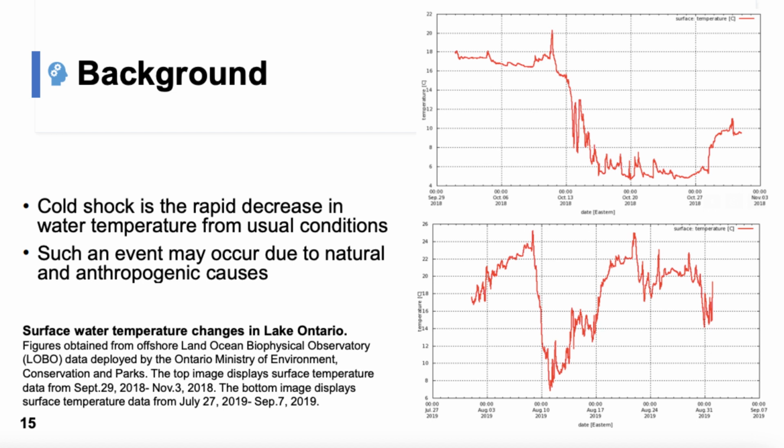So this could be due to upwellings from the bottom of the lake, or it could be due to anthropogenic purposes. A large release of cold water into the lake will cause this as well. And this is a pretty extreme temperature change for fish. So this is one example of where you can get either a natural or a man-made occurrence to temperature changes in lakes.